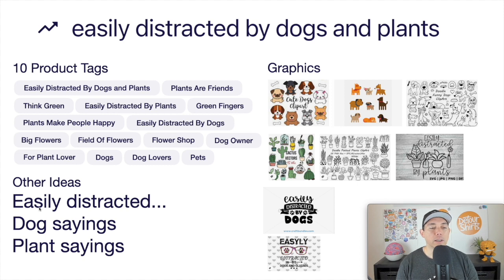Here's some product tags. And you can do some other easily distracted by, whatever it is, cats and coffee or whatever. So you could do some other dog sayings, other plant sayings. So you can see this one kind of combined dogs and glasses, just to show you how people combine stuff. Again, don't copy these. These are just for inspiration. But you can see there's many different ways to draw dogs, many different ways to draw plants, and a great way to put them together. Cursive fonts seem to do really well. You can see they used in all of these. So have fun with this one. This is your trend number 6, easily distracted by dogs and plants.